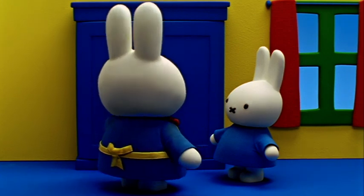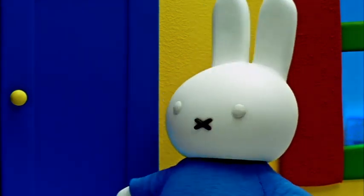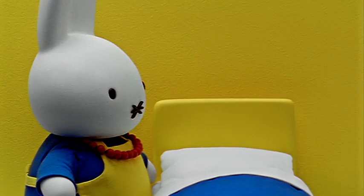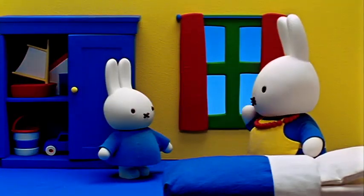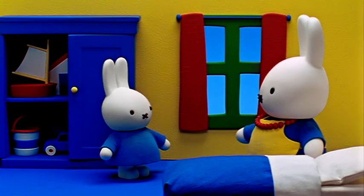"Is your surprise here?" asked her mother. Miffy laughed. "No, no, no," she said. "Maybe it's here," said Mother Bunny. "No, no, no," said Miffy. "My surprise is not hidden in my room." "Maybe it's in the kitchen," said Miffy's mother. "Let's go and have a look."